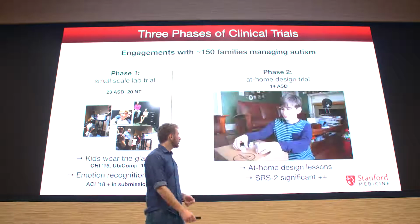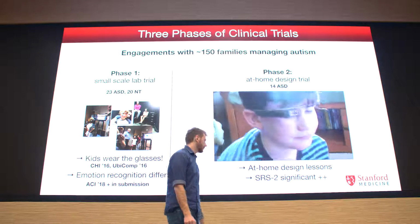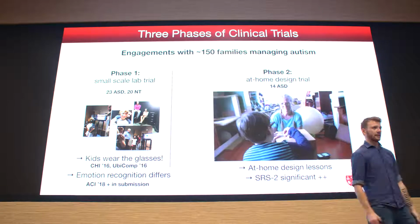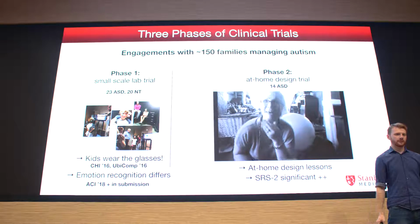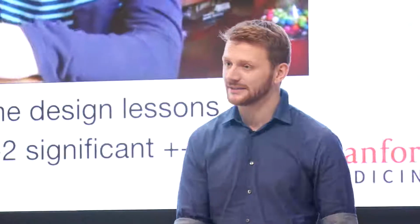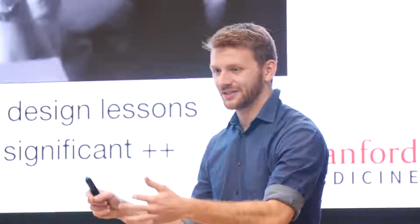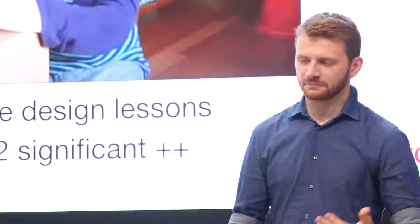And so from there, we went to work in an at-home design trial. There were what ended up becoming these 14 families who we recruited near Stanford, and basically brought them in and worked with them extremely closely. We called them almost every day, and tried to get them to be co-designers. So we would bring them in, we would give them weekly feature updates. They would actually come in and draw emojis they would like to see, and the week later we would try to put them onto the glasses and do stuff like that.